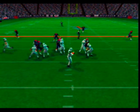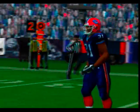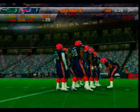Buffalo lines up in a 4-3. They're blitzing. Pass was incomplete. Clayton was the intended receiver on that play. Wilson was there on the coverage.